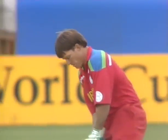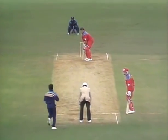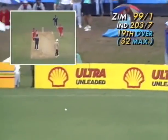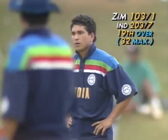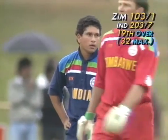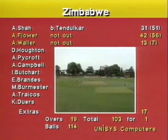It's raining again now, Henry, I see. Well, it is very dark, isn't it? I think the screen doesn't really tell the story with our lighting ability. And that's going to be 4 runs. I don't think Kapil will get that. No, he won't. So there's the 100 for Zimbabwe, and 103 for 1. So there we are, 103 for 1.